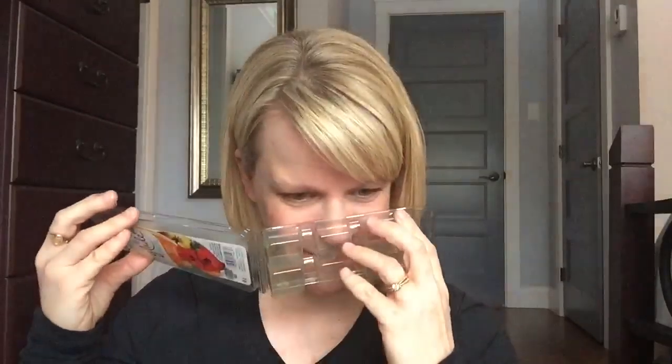Glade. I have problems with Glade. Glade scents don't like me, or they don't like my home. So this is nice and strong when I smell it. And this one is Hawaiian Breeze. So it's a very tropical, you know, papaya, mango, that kind of thing. A tiny bit of fruitiness in the background. Floral prettiness, but man, these do not throw well in my home.